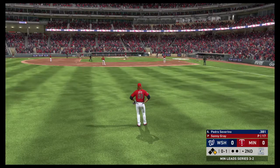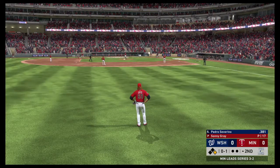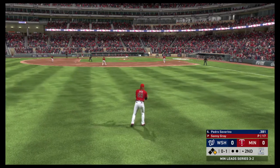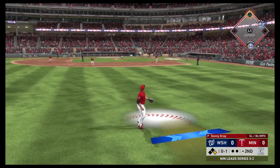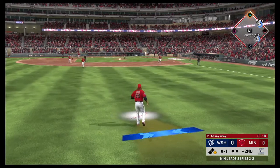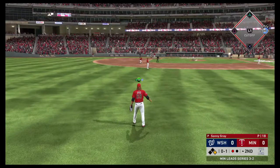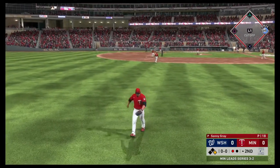Ready now, Pedro Severino, as he'll get his first opportunity in this one. Pedro Severino. This is in the air to left field. James will settle under it to make the play for the first out, as the runner will have to head back to first.